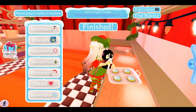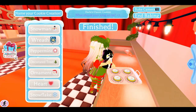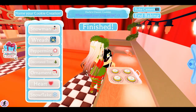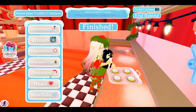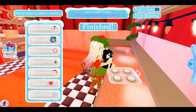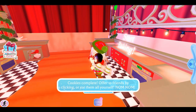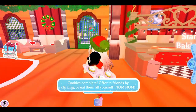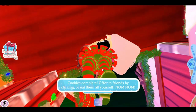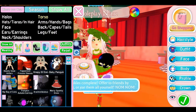An ornament. That? No. Let's see each. Snowman, a wreath. No. Peppermint. Oh no, you can only pick one. Okay, I'm gonna just do the snowman because the snowman actually came out and the snowman is perfect. Yeah. Look at that. Now let's go ahead and try it. Look at this. This is so cute. Let's go ahead and take one out. Let's take out the penguin so we can see the cookies closely.